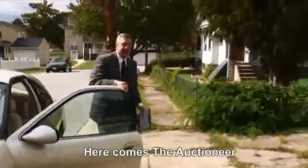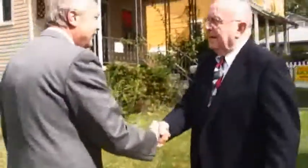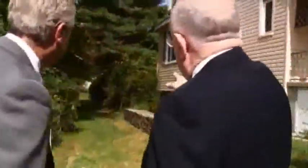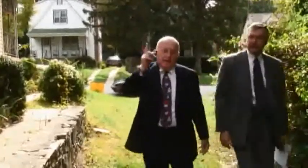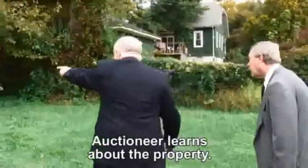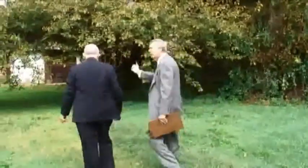Here's the auctioneer now arriving. By the way, that's me. He greets the real estate auction agent. Then the auction agent informs him about the property and takes him through it, because the auctioneer has not necessarily seen the property prior to the day. Anything of noteworthiness is told to the auctioneer so that he may bring it out if he deems necessary at the time, showing him the property line. He learns all about the property, which may not be readily apparent when you walk the property itself.